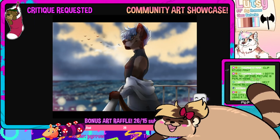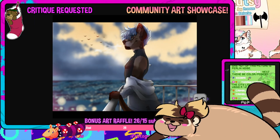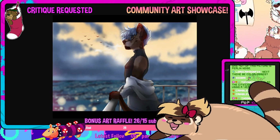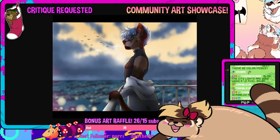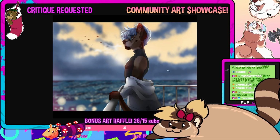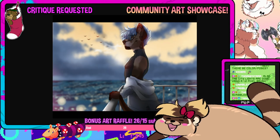Crimble, this is incredible work. Absolutely beautiful. I love the atmospheric lighting. The edge lighting on the character is beautiful. I love this kind of bokeh-like lighting coming up down here. Super gorgeous. The clouds look great. Clouds look fantastic. Great cloud work.